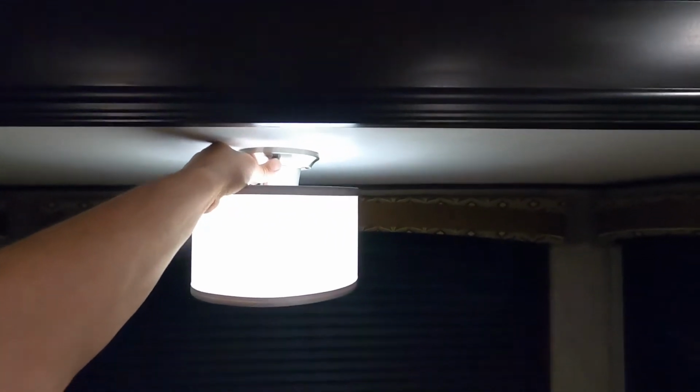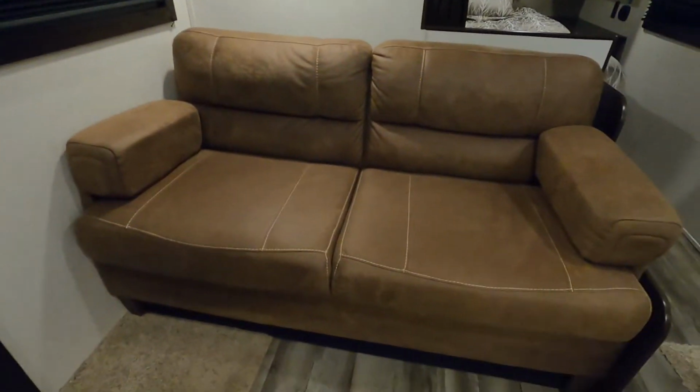In your dining area, you have individual lighting here. Your sofa. Simply, just lift up on the front of this, and that will jackknife down into a bed. So lift up on it, pull it back towards you, and that'll sit back down.